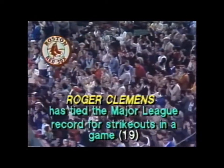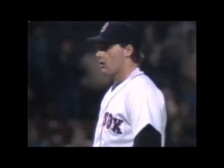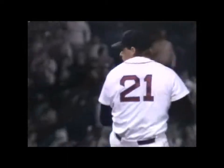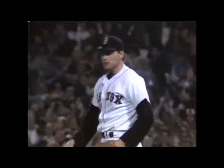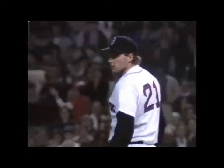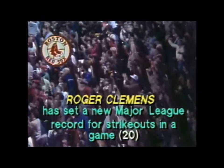Major League record tied. He has 2 batters to go to try to set a new one. As a matter of fact, I'm going to stand up. A new record. Clemens has set a Major League record for strikeouts in a game. 20.